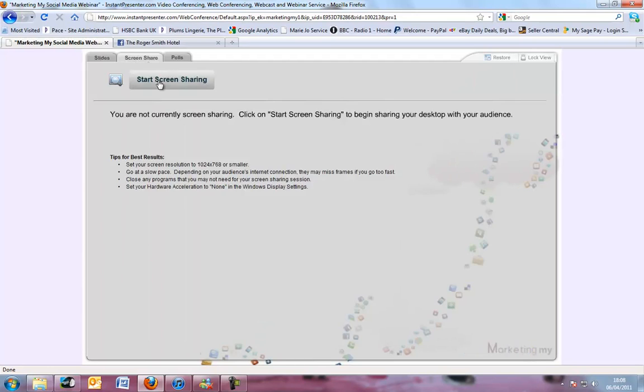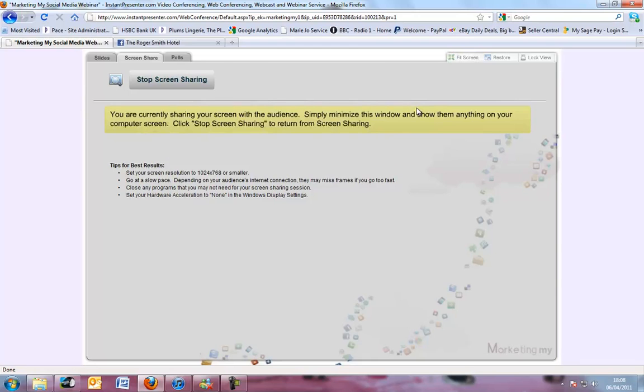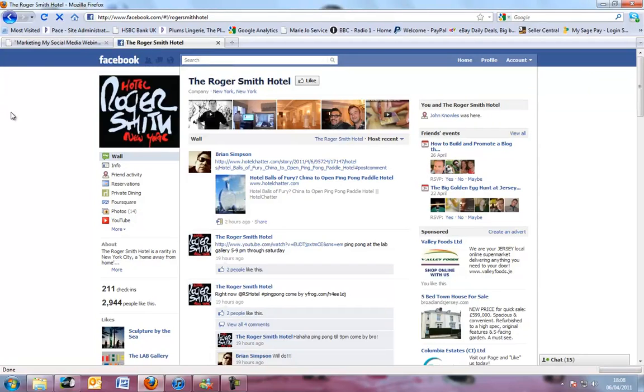Now, I'll go into screen share so you can see the Roger Smith page as I'm going through it. Right. So, like I said, the Roger Smith Hotel is a boutique hotel in Manhattan. And when we first visit the page, we're taken straight to the wall.